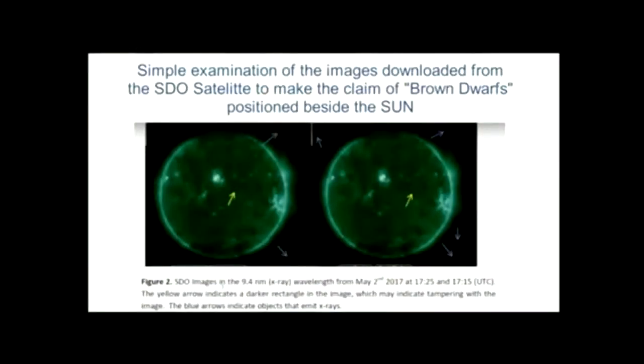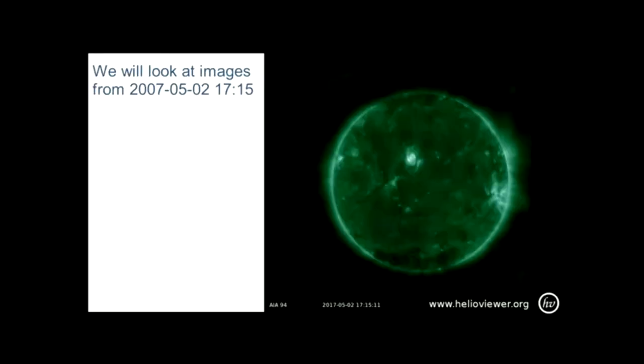So once again, let's consult our expert in satellites, Jerry Bell, who is part of the Fact or Fiction research team. Jerry was kind enough to throw together a short presentation for us titled Simple Examination of the Images Downloaded from the SDO Satellite to Make the Claim of Brown Dwarfs Positioned Beside the Sun. We are going to look at the images from May 2nd, 2007 that was referred to in the video.